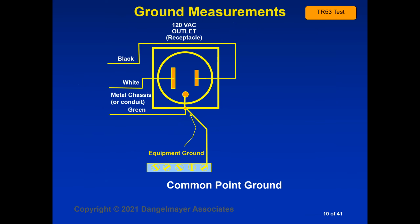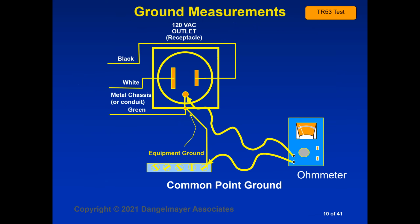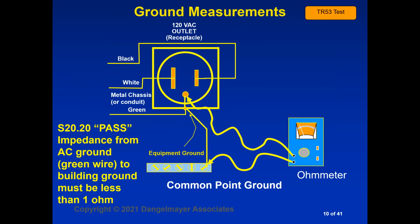Okay, here's a picture of what your grounding looks like. This is the typical way that we do our grounding. You have your equipment ground. That's the 3rd wire in the receptacle, the green wire. You connect that to your common point ground. And then you want to make sure that the resistance from your common point ground to your equipment ground is less than 1 ohm. So that's the next thing you will be measuring.